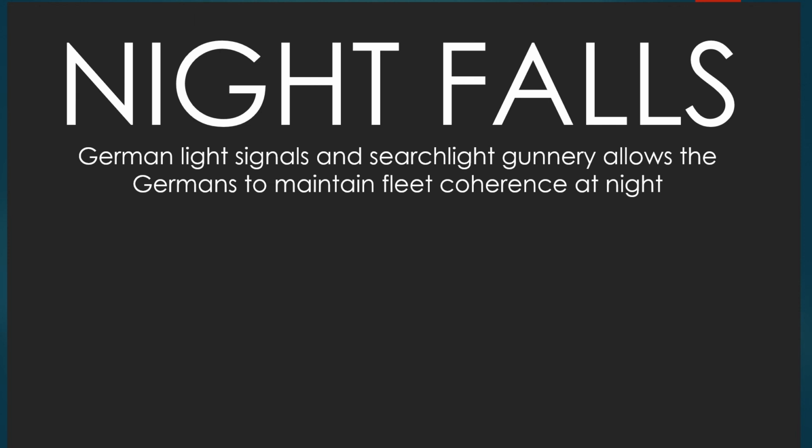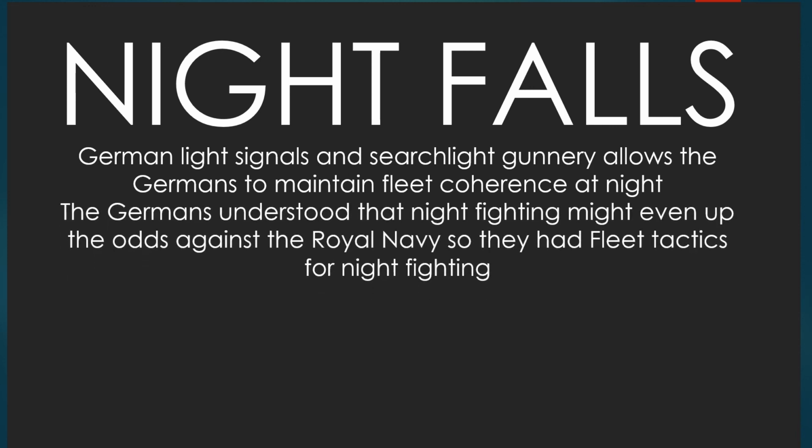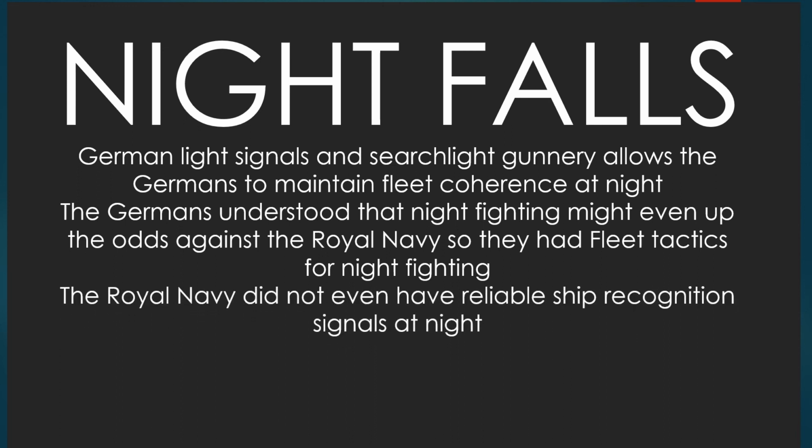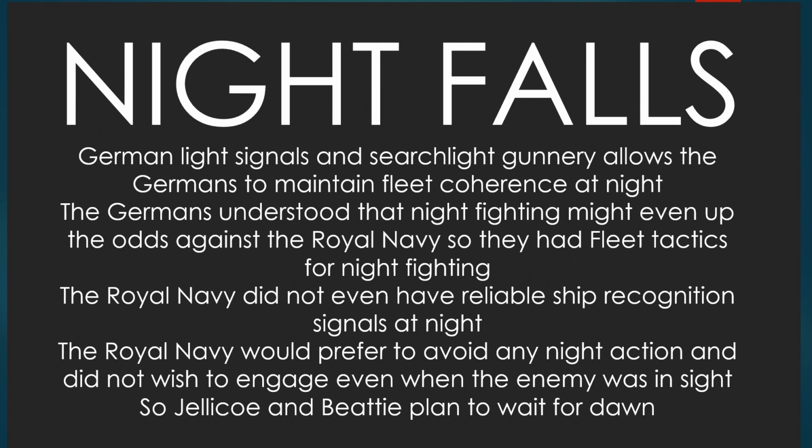German light signals and searchlight gunnery allow the Germans to maintain fleet coherence at night. The Germans understood that night fighting might even up the odds against the Royal Navy, so they had fleet tactics for night fighting. The Royal Navy did not even have reliable ship recognition signals at night. The Royal Navy would prefer to avoid any night action, and did not wish to engage even when the enemy was in sight. So Jellicoe and Beatty plan to wait for dawn.